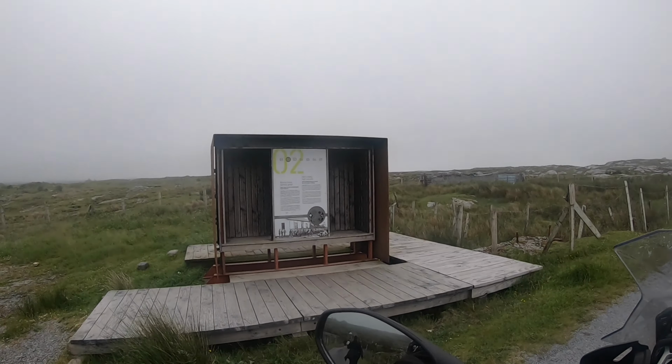And I have the place to myself, so let's see if we can get the drone up over this. What a spot. I'm definitely coming back here in the car and hiking it a bit. But see the white tower there? That's the crash site.